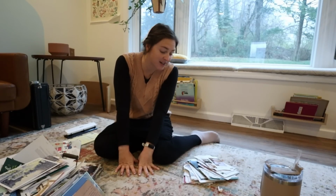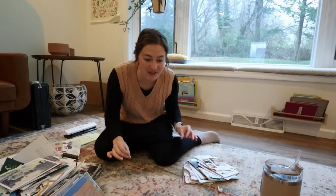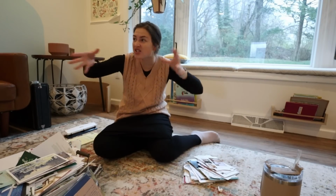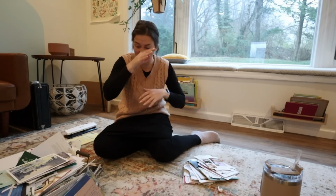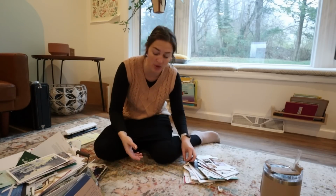Oh my goodness. Okay, this is literally decluttering like a mother. Or maybe you don't have to be a mom to identify with this. So I got out the arts and craft supplies and had everything out in front of me so I can organize it. And I found all of our Christmas cards from the last couple years.